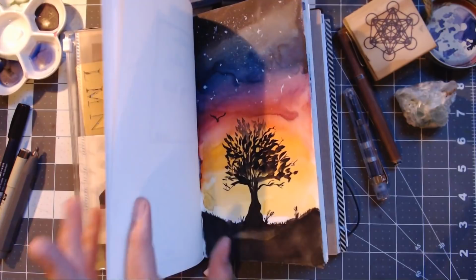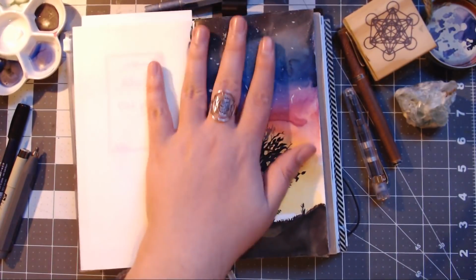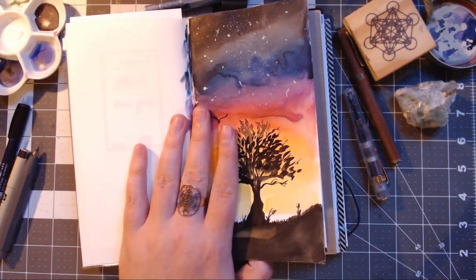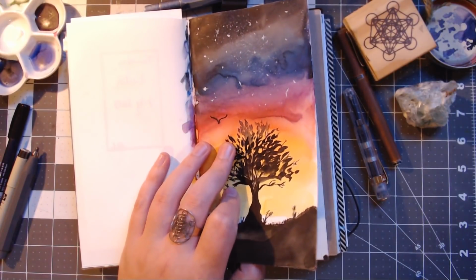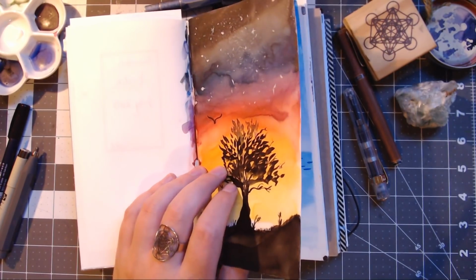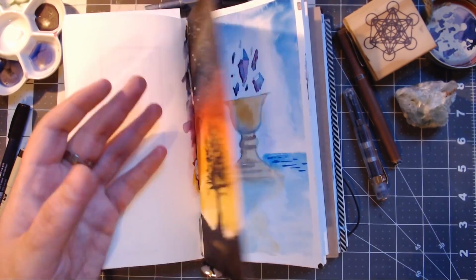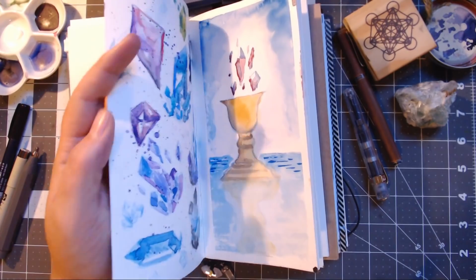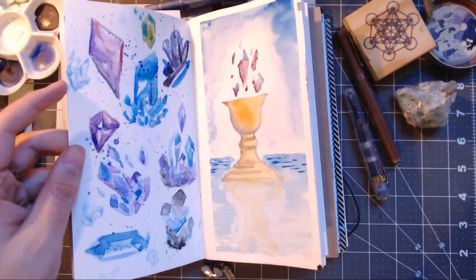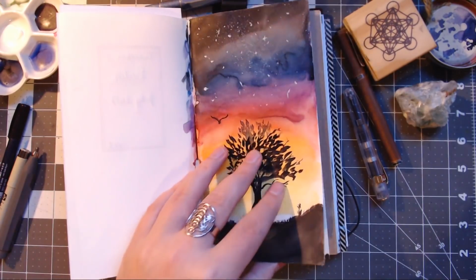This is the first time I've worked on this paper. I am quite surprised at how water resistant it is for watercolor paper. The water typically sits on top quite often. It doesn't really absorb in, which I guess is good because it's not really heavy paper. But yeah, I've done a few sketches and doodles and things in here of different things.